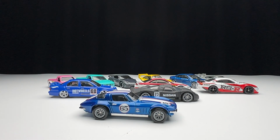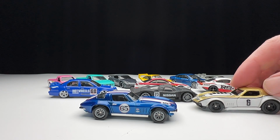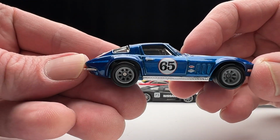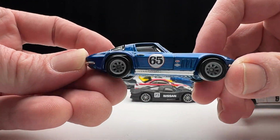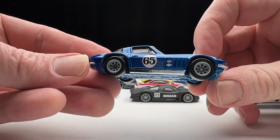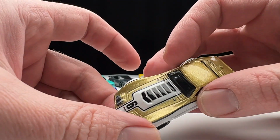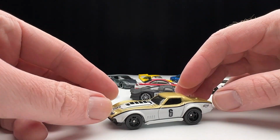But there's that Vette, and then here's that Vette. This would have been the new graphic, new one. So, pretty basic, blue, 65. This is a nice casting of this car, I will tell you that. There's nothing wrong with it. It does look pretty good. And then this actually looks pretty good, too.